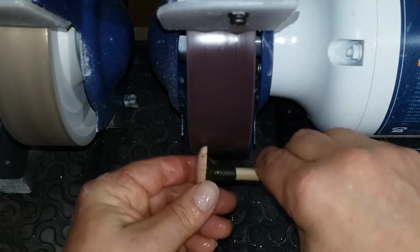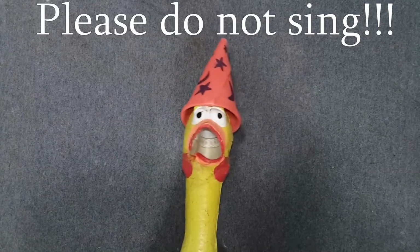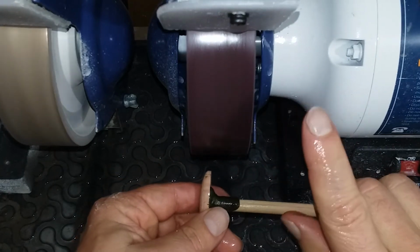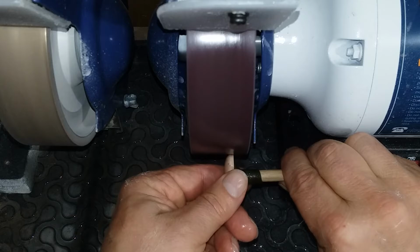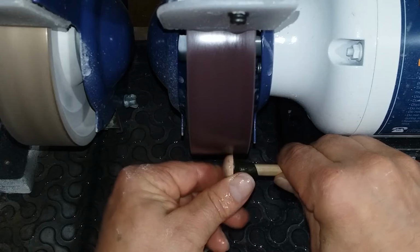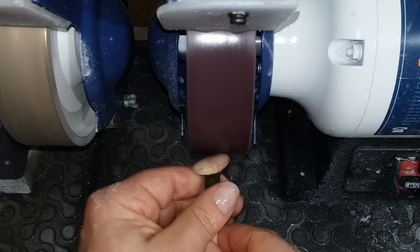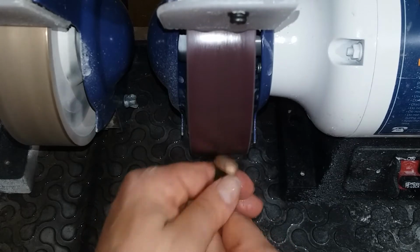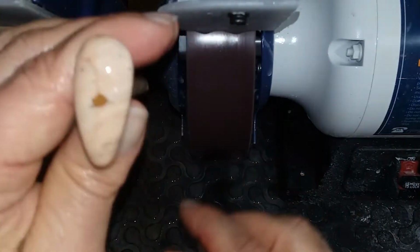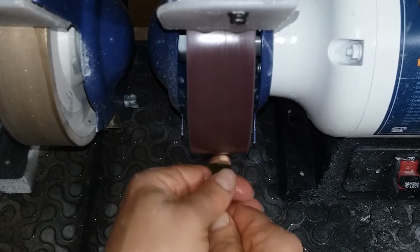Okay, so get the edge, get the edge. Oh yeah, like you can sing. Don't even. No singing. Yeah, I already had FCC complaints about that. Sort of looks like a Cyclops eye. Looks like the goons from Goon Island. I think they had two eyes though.